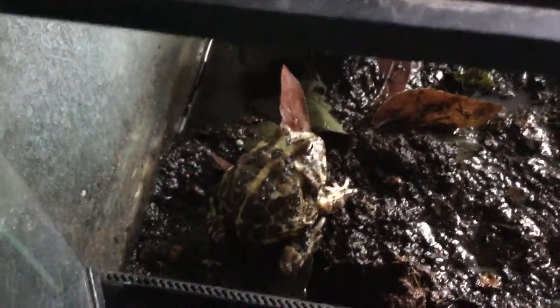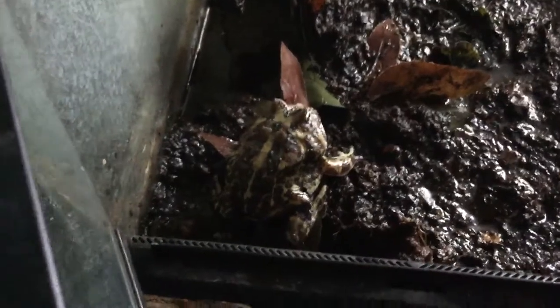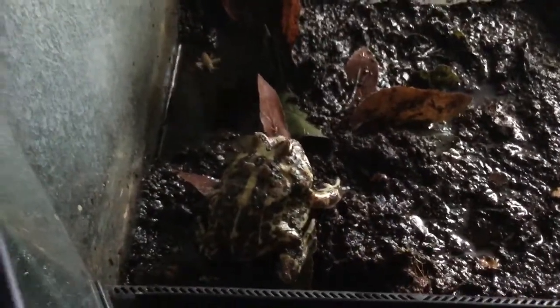Here we go, she got one. Or is she just eating mud? She got one. Nice. So we need to keep her cage nice and moist so that she's fine. She just got another one. And I think there is another one right there. Yep, in that corner. She's eating five now. Look at him, he's a little jumpy.